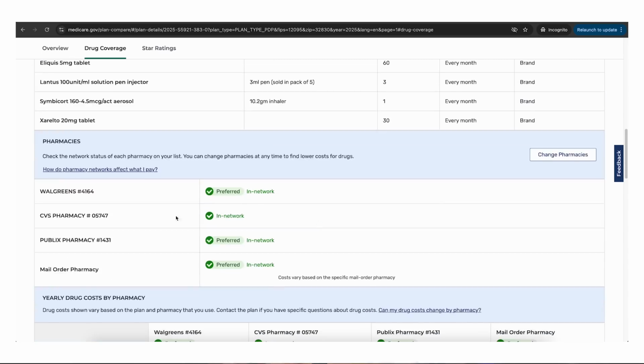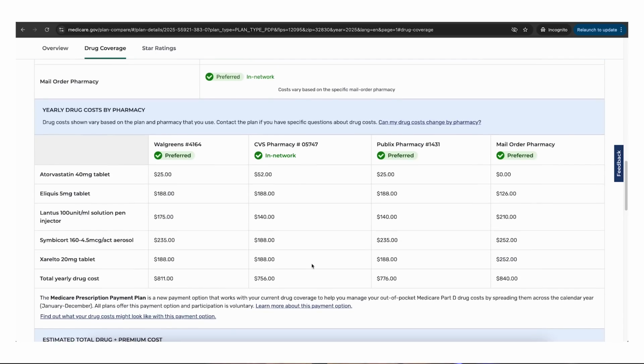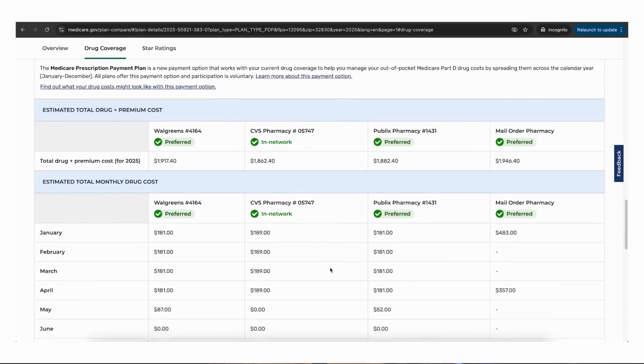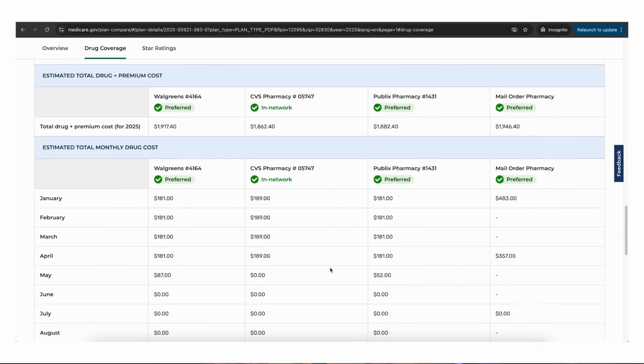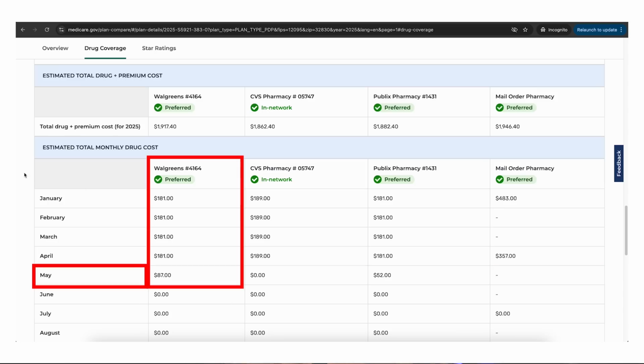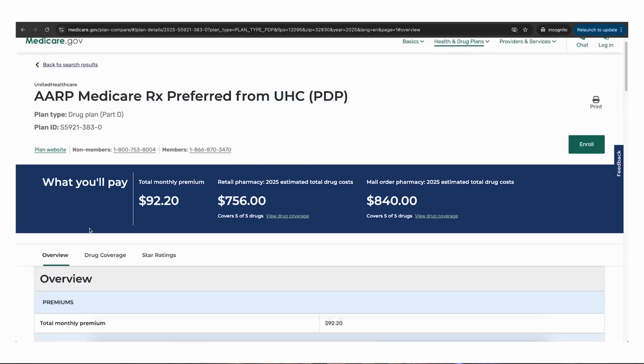All of the pharmacies are still in network. Next section is the yearly cost by pharmacy, where you can see that the pharmacy that you pick does make a difference. And then the next section is my favorite. It shows you your estimated cost in each month of the year. You can see that you're hitting your max drug costs in April with CVS and mail order, and then May with Walgreens and Publix.